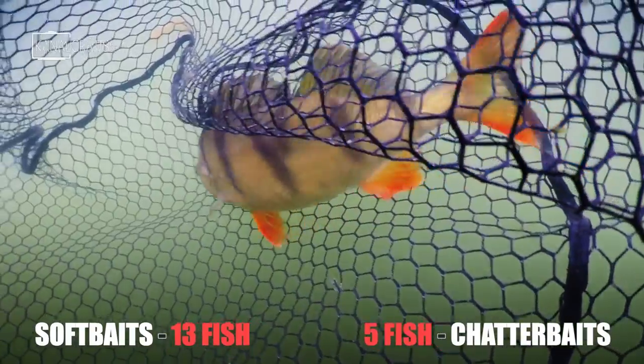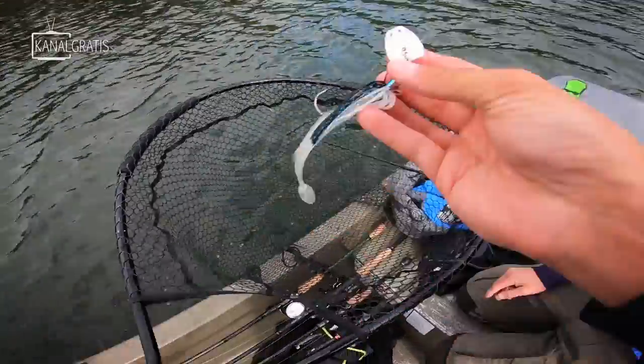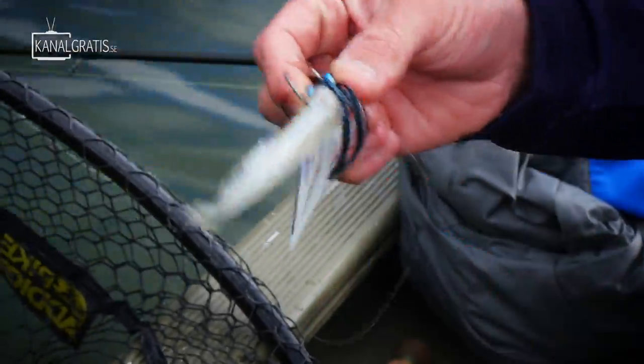We sure can. I think I had a bite and then lost it, then let the Chatterbait sink a bit and then boom. Yeah, now we're starting to see a pattern. Like I said. What trailer do you have? It's a V2 Vib.